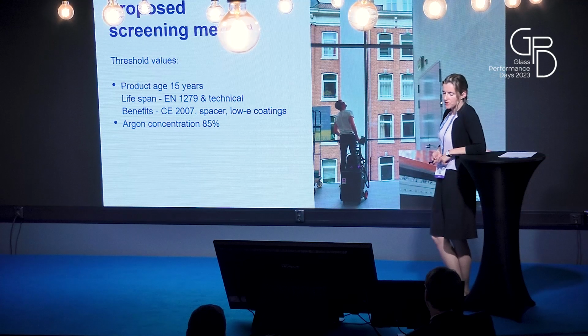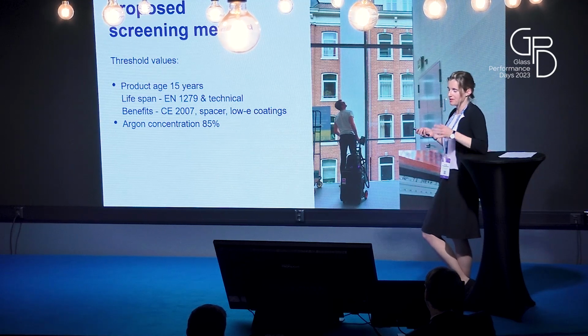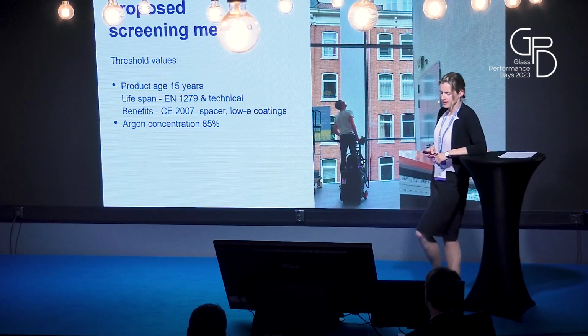And the thresholds that we set was for the product age 15 years. So you need to have an IGU that is 15 years or younger. And why did we select that one?